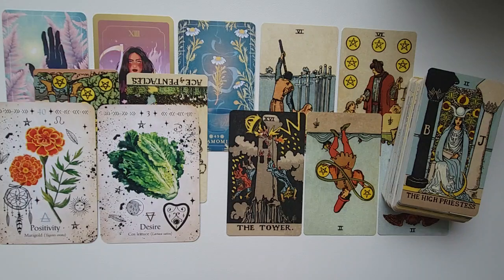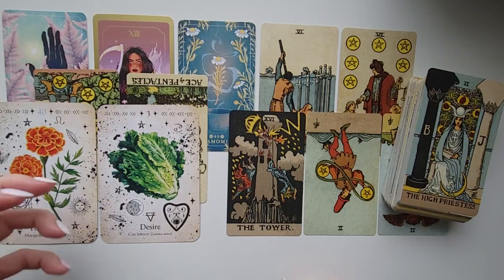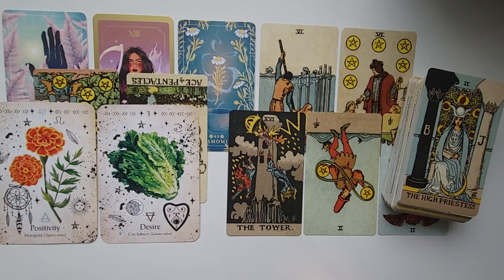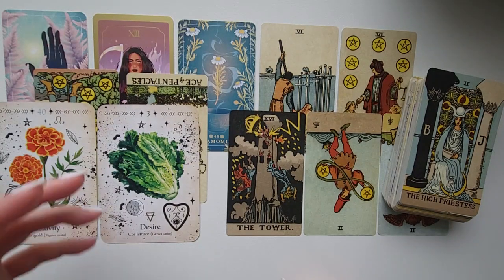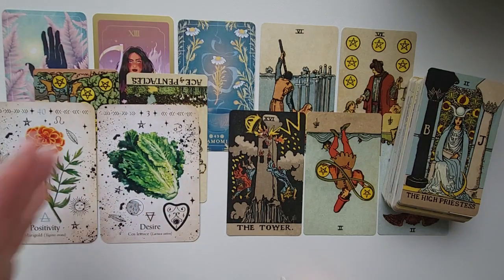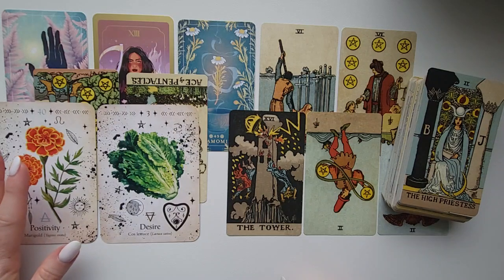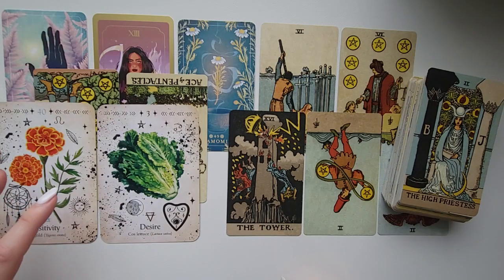The water and the rain cleanses. But I feel like there were things that were trying to die, and you haven't allowed them to die. No, it's you. You have not allowed them to die. And that has caused some blockages and an inability to move forward.